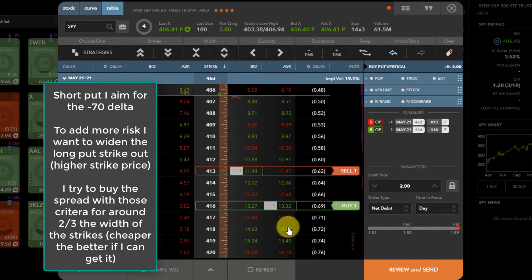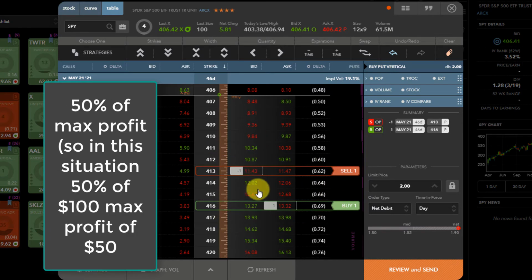It follows very closely to the Tasty Trade methodology, right? I'm looking at 30 to 60 days till expiration, 2/3 of the strike widths, and then also I'm looking at a 50% profit. So for this trade, since I'm buying it for 200, I would try to sell it at 250 to get my 50% profit.